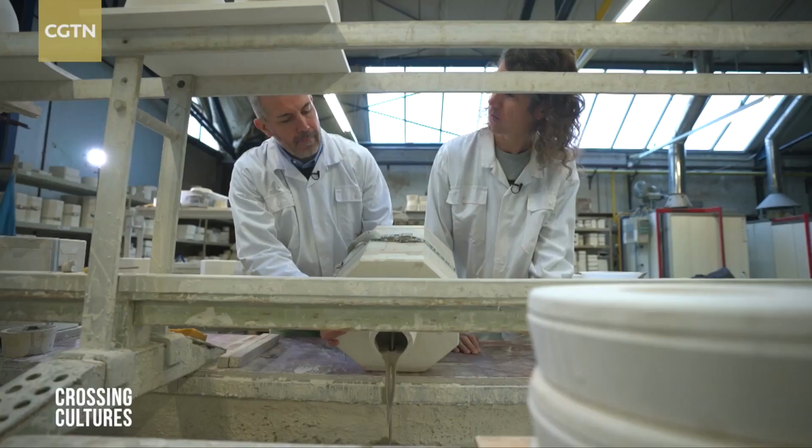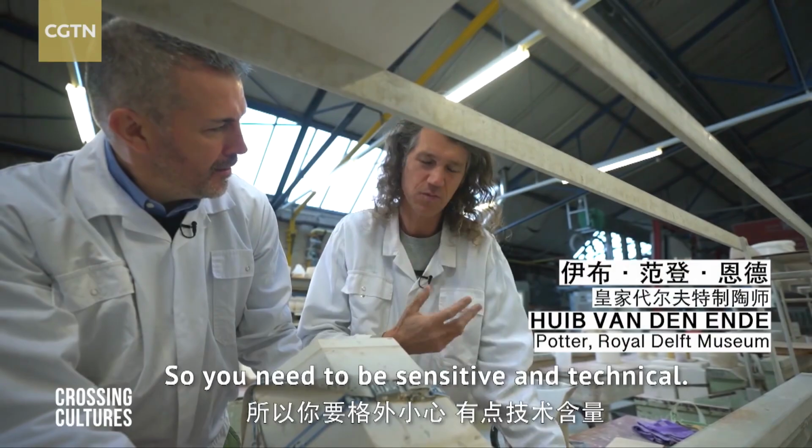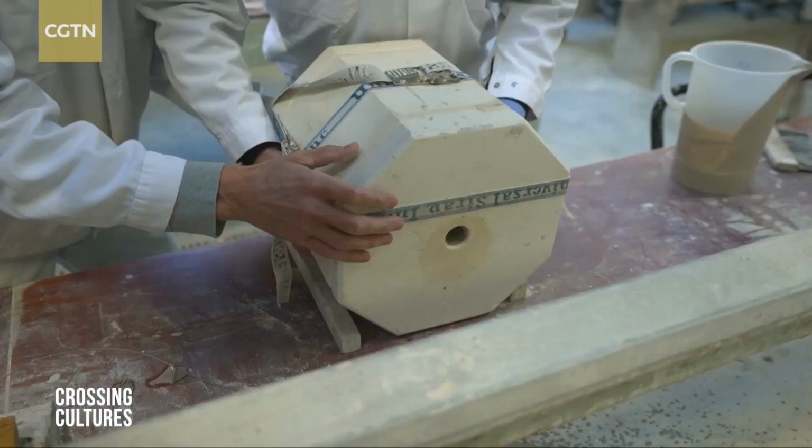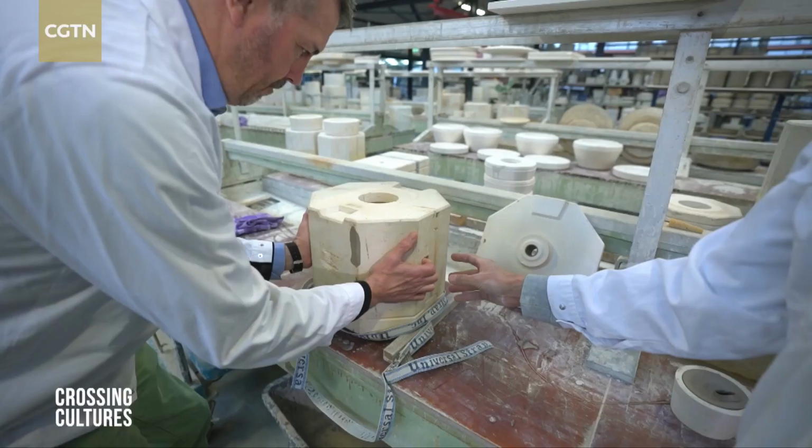Hi, what makes a good Delft potter? If you're holding it too tight, it breaks. So you need to be sensitive and technical. After being emptied and turned the right way up, the skirt is left for an hour. It's then ready to take out. Yeah, easy.